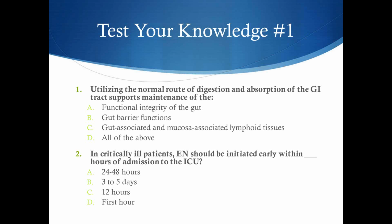And then this is another question for patients who are in the ICUs. Enteral nutrition should be initiated early, within how many hours of admission to the ICU? Yeah, a lot of research has been done, and it has shown there's a really good window of opportunity if patients are fed within 48 hours of admission once they're fluid resuscitated and stable. They can be stable on pressors, so we can still feed them if they're on pressors, but usually we should feed them within 48 hours of admission.